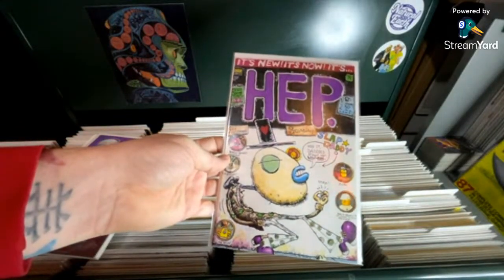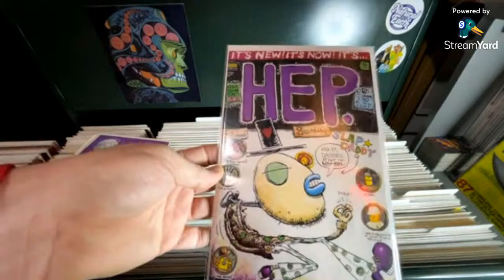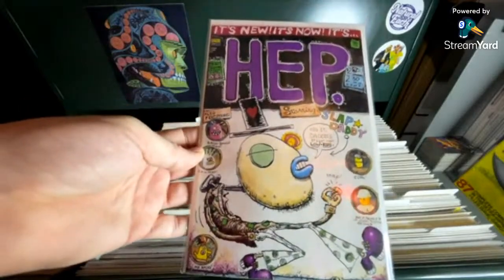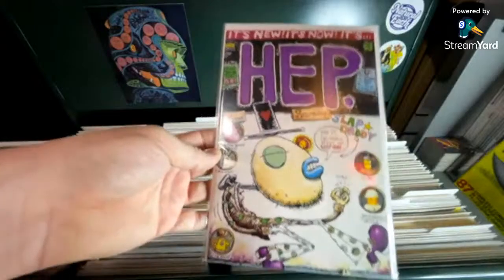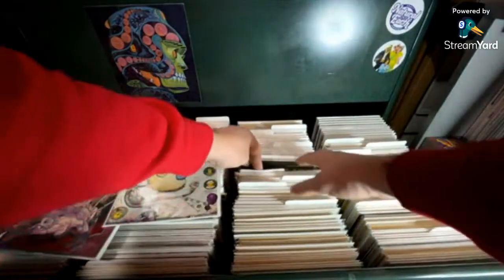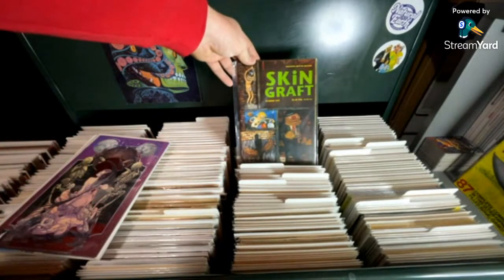Iconographics, one of those that was an offshoot of Caliber as well. For some reason, I'm completely drawing a blank on the artist's name. How am I drawing a blank? Pure Pajamas. Mark Bell. Mark Bell is his name, of course. Brain fart extraordinaire. It's new. It's now. It's HEP. Talked about these before in a video.